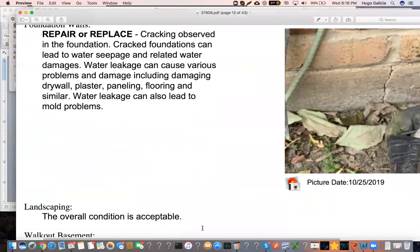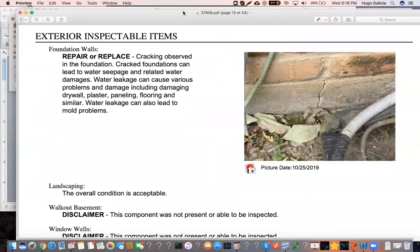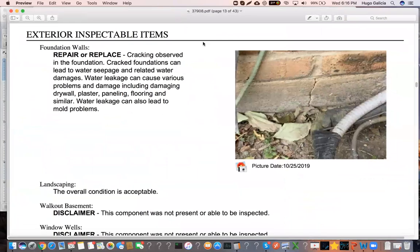Okay, on the outside, we see this small crack right here. You see that right underneath this mortar joint. Typically, we see this on almost every house, but when we walk around the outside and see this crack, we know to make a mental note that when we go to the inside, we want to look to make sure that crack is as small on the inside as it is on the outside.